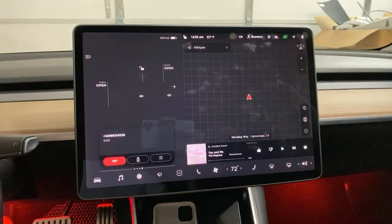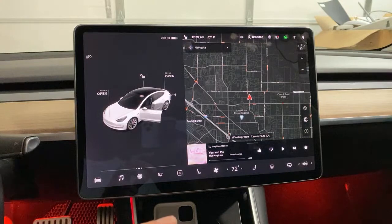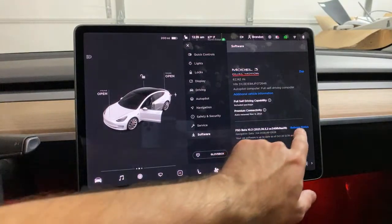Ooh, we're up. Let me make sure my audio is not switched so you guys don't hear me. Okay. Audio. Let's check release notes. Let's get those detailed release notes.